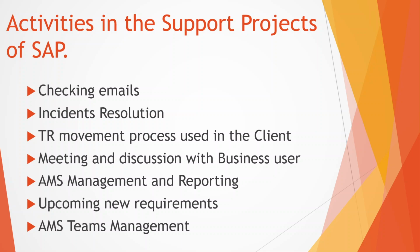This is what you do more or less on a regular and daily basis. You have to check all your emails. Many times people miss out on checking, and some information gets missed because they did not check the email, and that can become a problem at times. So ensure that you are checking all your emails. Whatever incidents are assigned to you, you need to ensure their resolution.